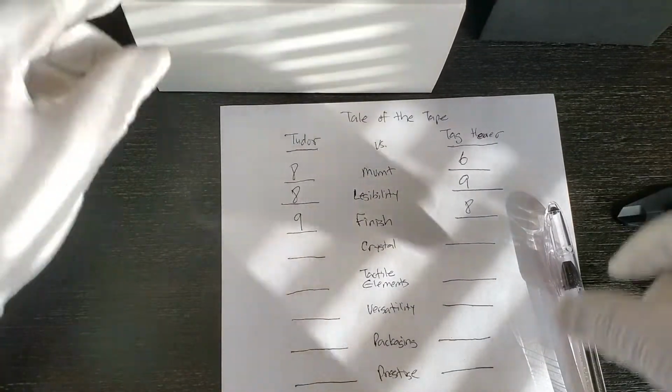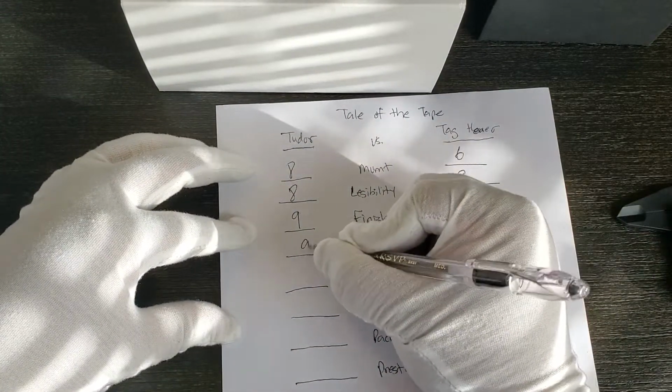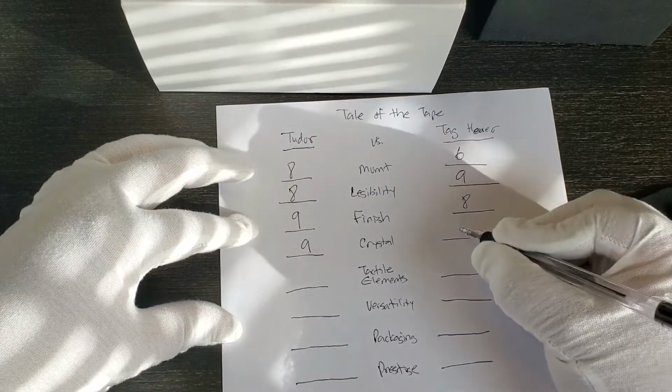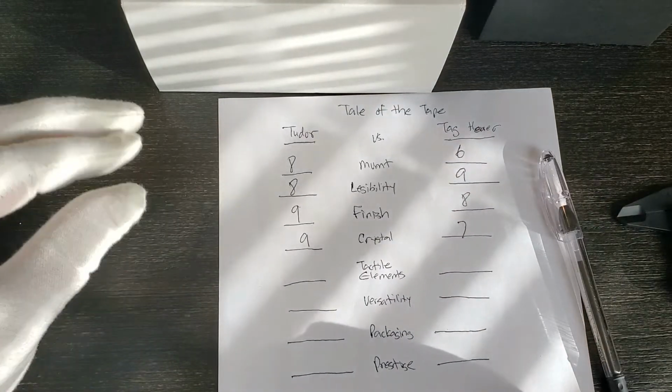So definitely for crystal, I'm going to give the Tudor a 9, and I'm going to give the Tag a 7. There's a sapphire crystal. It is sapphire, but there's no anti-reflective coating on that one.